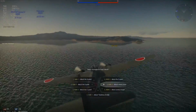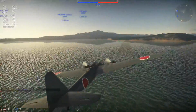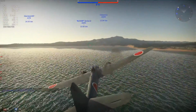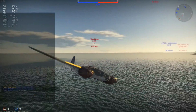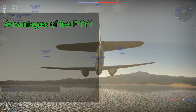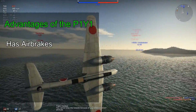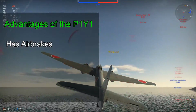So then, the P1Y1 Mod 11 is an aircraft that sits at a battle rating 4.7 in Tier 4. Now, let's get into the positives of the aircraft before we get into anything else, and see what's great about this aircraft. So, the first positive of this aircraft is that since it is a dive bomber, it gets air brakes. And air brakes are always a good addition to any aircraft, and indeed it means that if you want to land rather quickly, or you want to drop speed very quickly, then it's very useful for doing things like that.